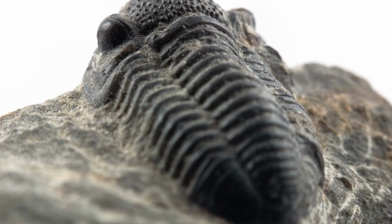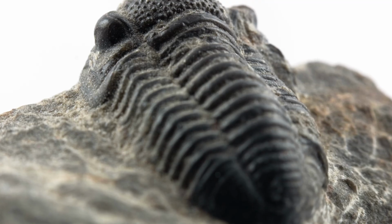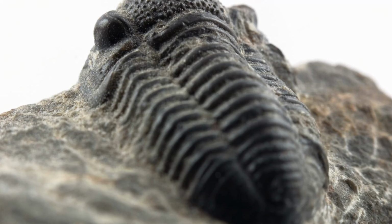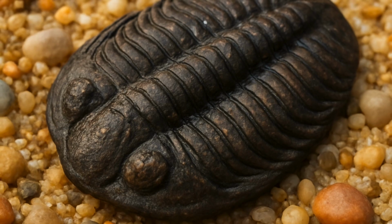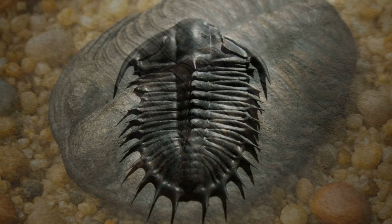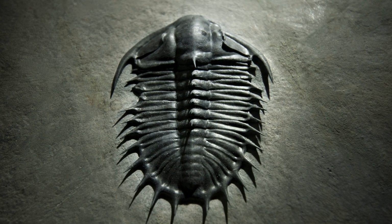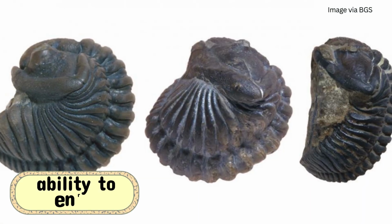Trilobites weren't all the same. Some were bottom dwellers, shuffling along the sea floor in search of tasty organic bits. Others swam freely like tiny armored submarines, and a few were predators themselves, sporting spiny appendages to snatch up smaller prey. They also had a secret weapon, the ability to enroll.